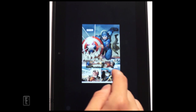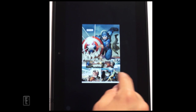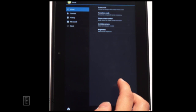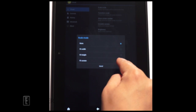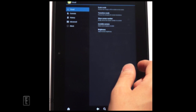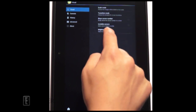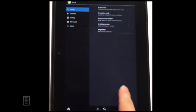Now this one I think is definitely in 5th place, because nothing's formatted properly. You get pages that do go into full screen occasionally. You have a bunch of settings here we can show you. So there's scale mode. You have to actually decide what you want. By default, it's just going to be a little square in the middle. So that's not doing anybody any good. So you have to change it to fit width, fit height, or just fit the page itself. You have screen brightness, transition mode, show screen number, invisible corners, and so on.